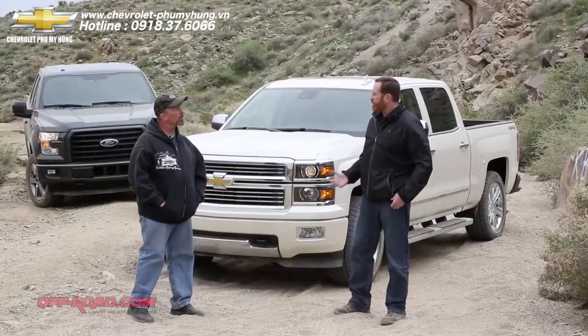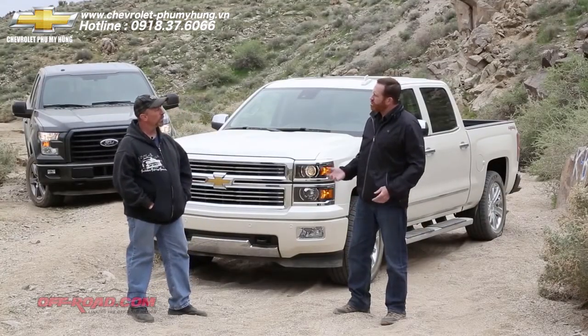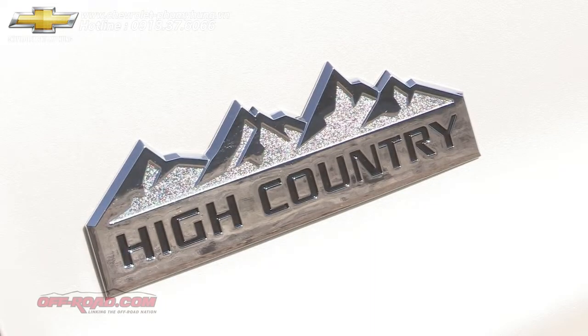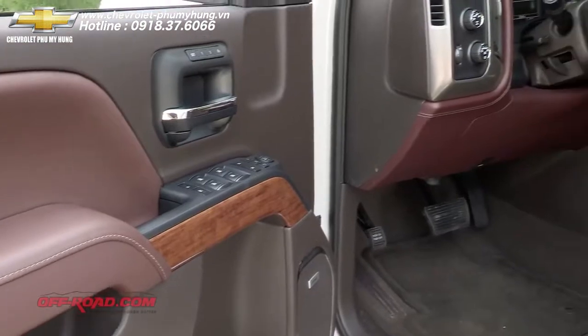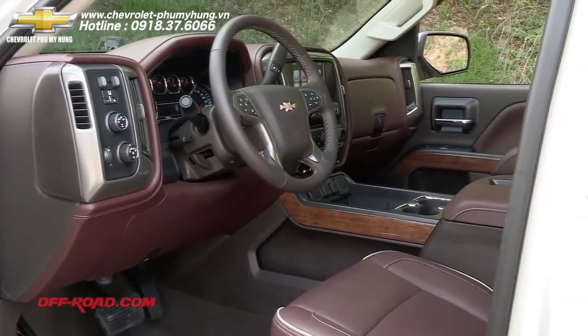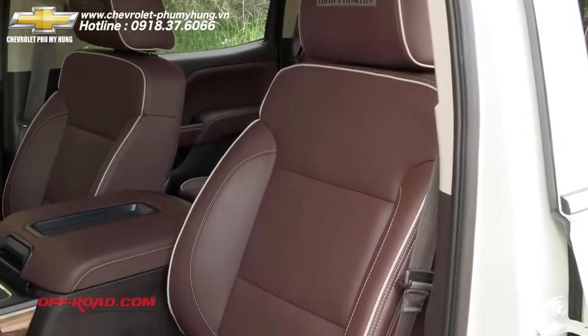So the first truck you spent a lot of time in, Scott, was the Silverado. What did you think of the interior design? We're in the High Country model, which is an upper trim level, so it's definitely a little more lavish inside, but what did you think overall? Well, that's the thing. You hit it right on the head. When I climbed in the High Country, I felt pretty spoiled.